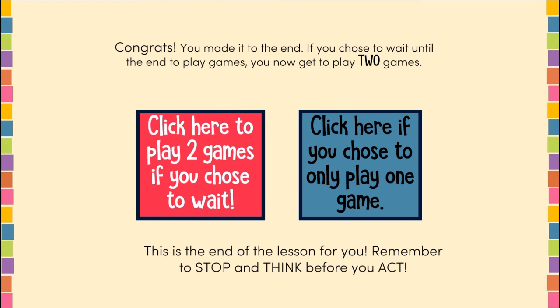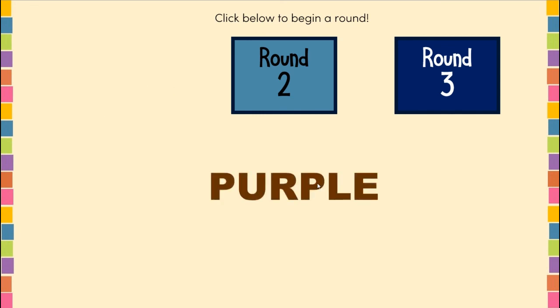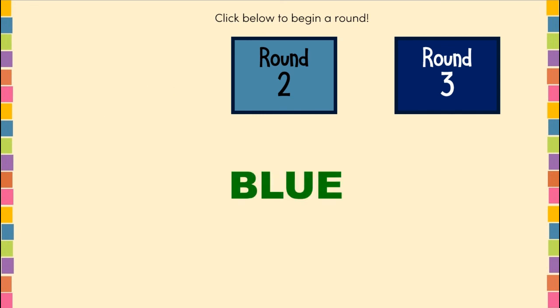If they chose to wait to play until the end, they get to play both Simon Says, and a game where a color is shown, but they must say the color of the word rather than the name of the word. This helps them practice stopping and thinking before responding.